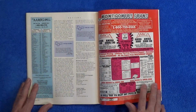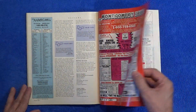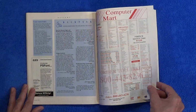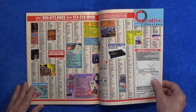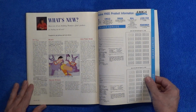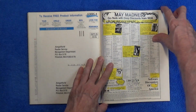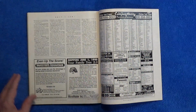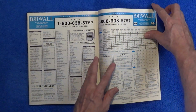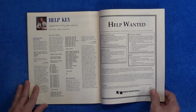Now we're getting to the part of the magazine where it's mostly all text. Boring! No more pretty pictures. Oh well. Mostly all text. Help wanted. Super corporation.